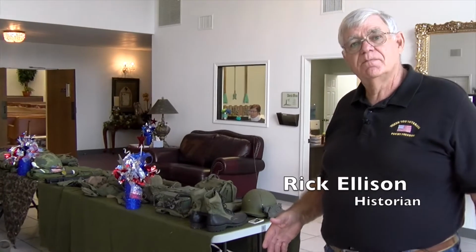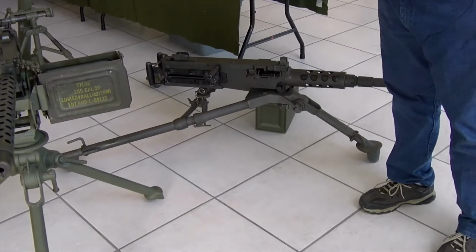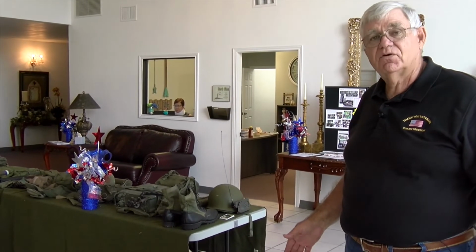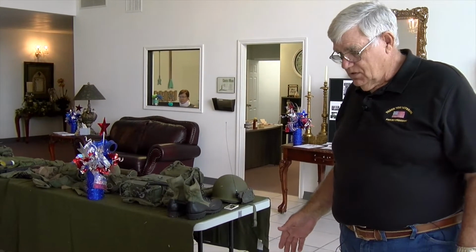Well, let's start here on this end. We have the heavy machine gun, which is an M2. The soldiers called it a Ma Deuce. It shot a .50 caliber round. It would reach out several hundred yards or half a mile and hurt somebody when it hit them.